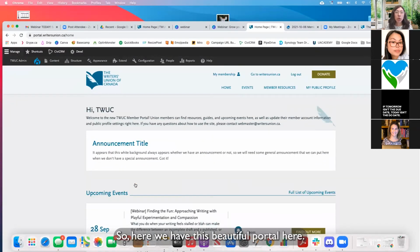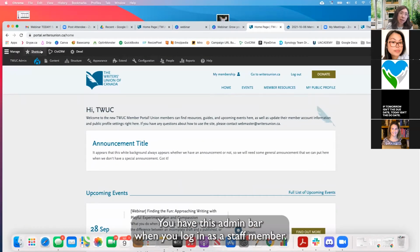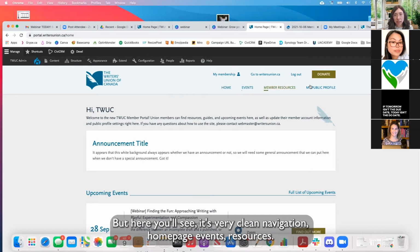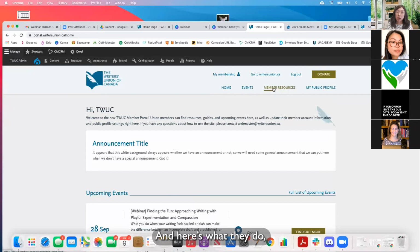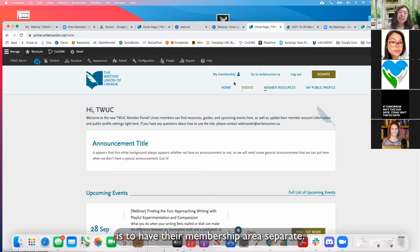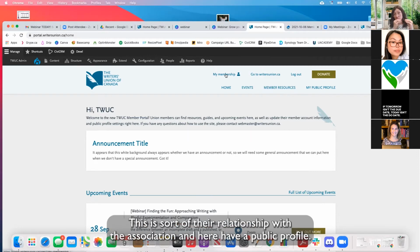So here we have this beautiful, beautiful portal. Here you have this admin bar. When you log in as a staff member, you would see this, but as a member you wouldn't. But here you'll see it's very clean navigation: homepage, events, resources. And here, what they do, which we recommend a lot of our clients do where it's appropriate, is have their membership area separate. This is their relationship with the association.